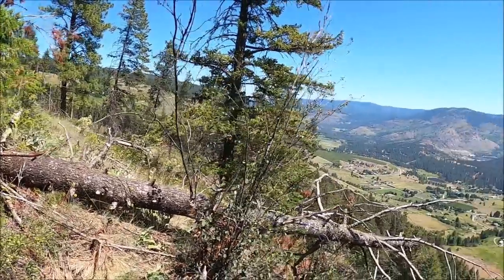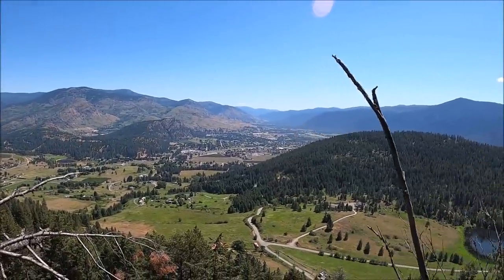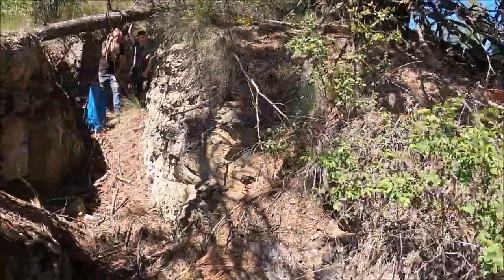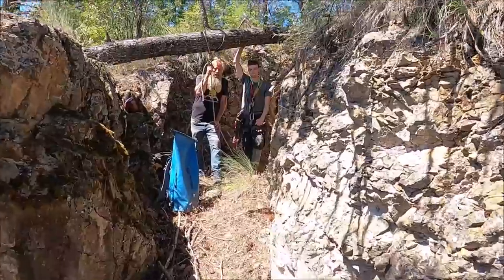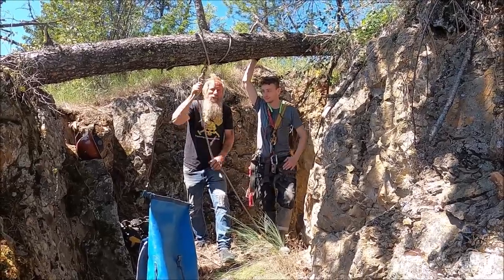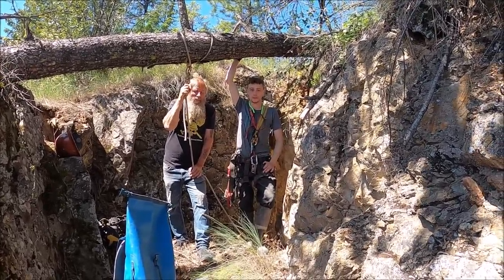So here we are at the top of the Yankee Boy. There's Grand Forks out that way. We're going to go see if we can find a hole up here from where we were digging down there. Yeah, okay. So this is Coleman here with us. He's helping us out at the mine here. He's from Alaska. He's spent much time with us here. How's it going? So we appreciate it.